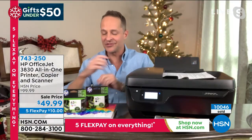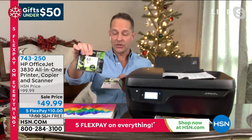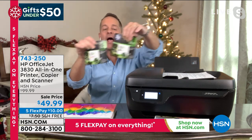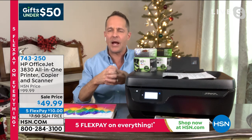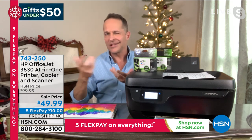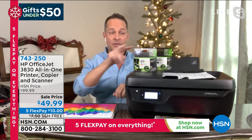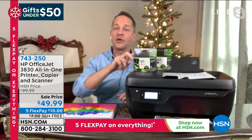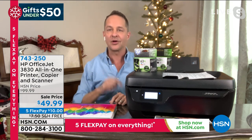Something to note about this: we include a full color cartridge and a full black cartridge. You won't actually have these boxes in your box, they'll just be wrapped in something like a foil cellophane. You just open that up and put them in. So you don't look for the boxes, but you'll see there'll be two cartridges. These cartridges print about 150 pages or so. There'll be a black cartridge and a color cartridge.